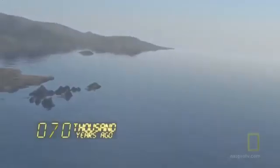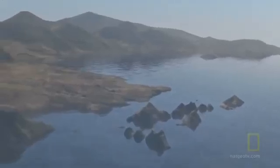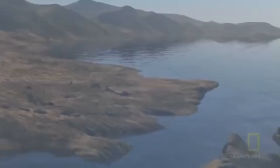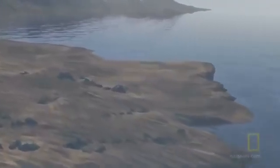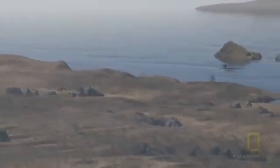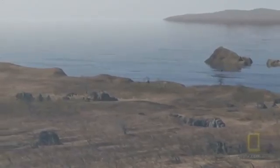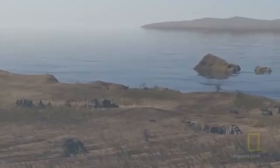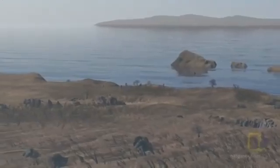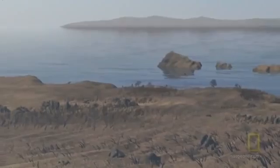The climate changes again. 70,000 years ago, sea levels fall, and the gap between Africa and Arabia shrinks to just 8 miles. The Red Sea is now narrow and shallow enough for a small group to cross out of Africa. They're another later species of human called Homo sapiens.